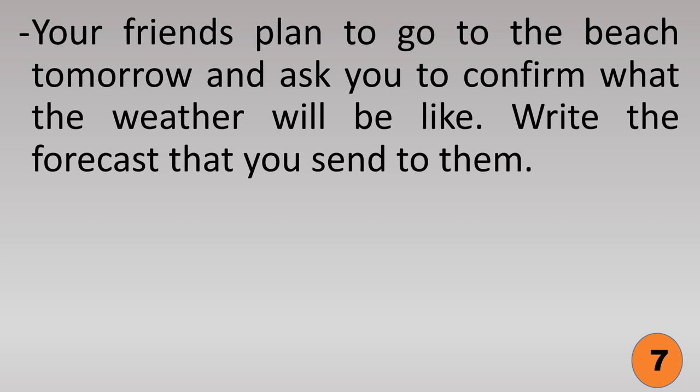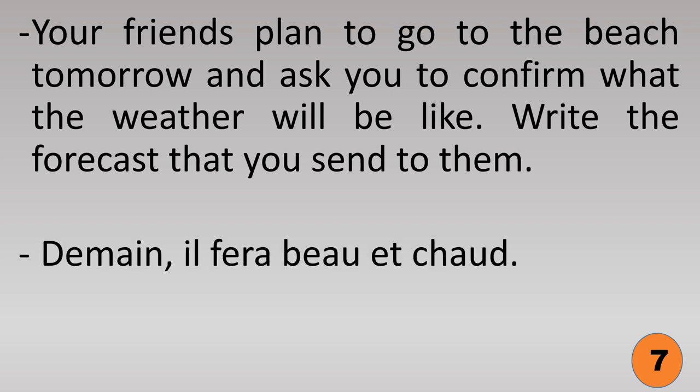Okay, so my response is, demain, il fera beau et chaud. So what I have done, I used demain because they say they plan to go to the beach tomorrow. Okay, so I put tomorrow. And then we're talking about forecast. So you know that it's got to do with the weather, faire beau, faire chaud, anything like that. And I put it in the future. Il fera beau et chaud. That's the forecast. As you can see, very easy peasy lemon squeezy.